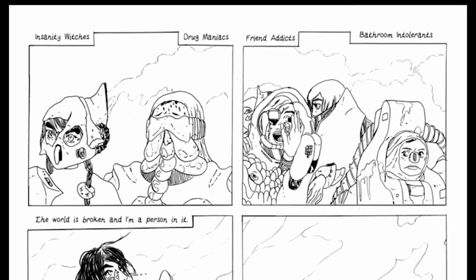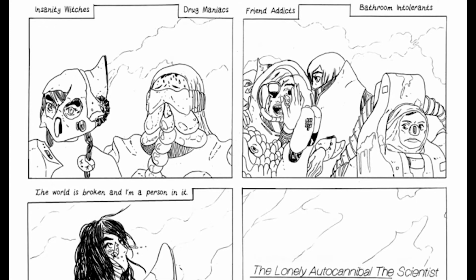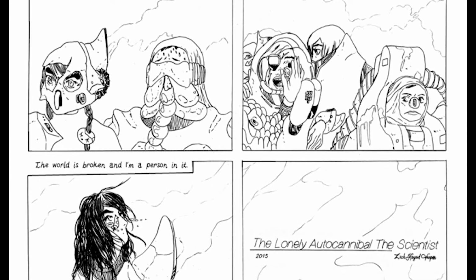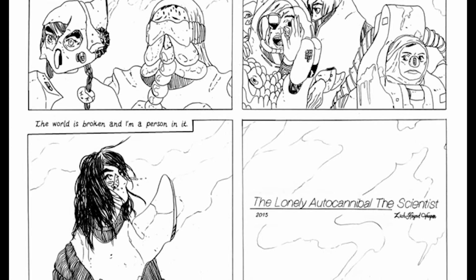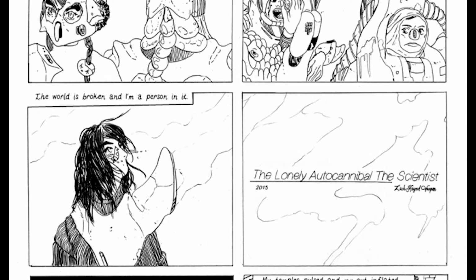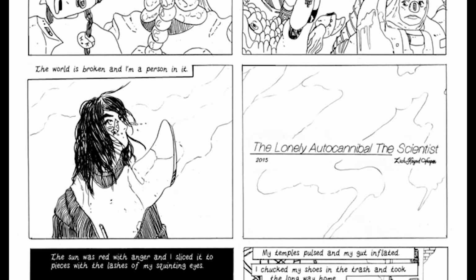The Lonely Auto-Cannibal, the Scientist. This story follows a scientist sometime after a great destruction in a post-apocalyptic world. The whole story speaks through the eyes of the main character, who talks briefly about the world and how there are different new types of people and what this world is like now that everything has gone belly up.